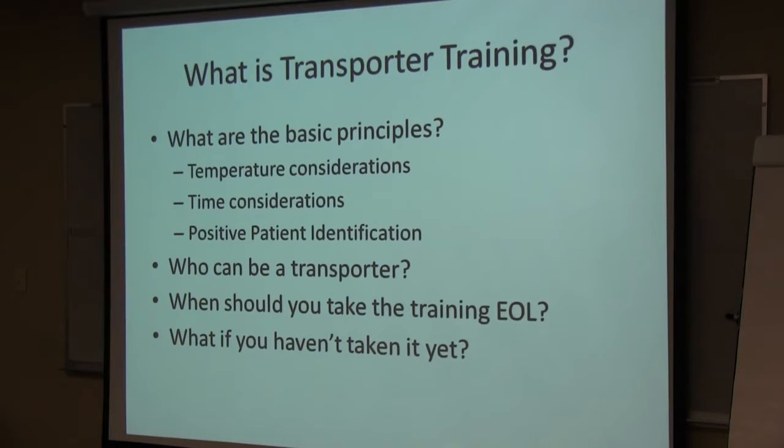As soon as this gets to be posted and everything, you will not be able to pick up blood products without taking it. The blood bank person that is checking out the blood with you will ask you, did you take transporter training? And you can say yes or no. If you haven't, you need to call somebody else. We're going to make this really obvious. We're going to have a lot of education on it. You just need to be aware that you have to take it, because nobody else can really follow up on it for you. When it's assigned to you, do it. I promise it is so short. Just be on record.